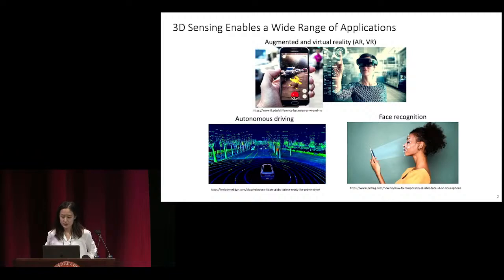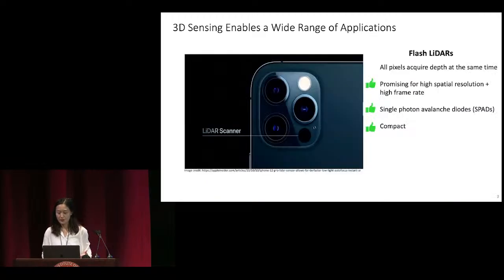So nowadays, 3D sensing has enabled a wide range of applications from augmented and virtual reality, autonomous driving, face recognition, etc. And many of these applications have become so available to us today thanks to the advances in 3D imaging technologies. And many of these can be accessible just right out of our pockets. For example, for those of you who have an iPhone, the later models, you probably know that there is a 3D sensor, specifically a LiDAR, equipped on the phone. And it could allow us to do Face ID and allow developers to do a lot of fun applications, such as AR, VR. And iPhones are equipped with this specific kind of LiDAR called flash LiDARs.